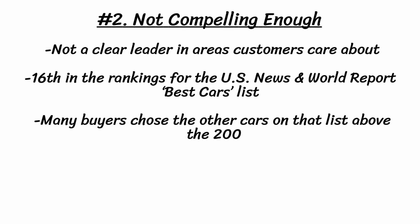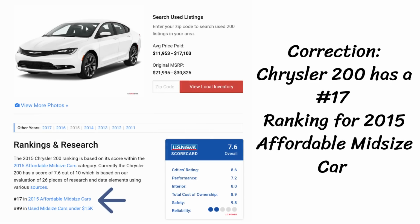The second reason is that the 200 didn't feel compelling enough to make customers want to buy the car. Both the 200 and the Dart had some great features, but neither was a clear leader in any of the areas customers care about the most, which would be value, style, safety, performance, technology, fuel economy, and design. In their respective classes, so compact car for the Dart and midsize sedan for the 200, both cars were always considered decent, but they both placed number 16 in the rankings for the US News and World Report Best Cars list.